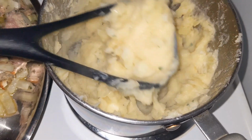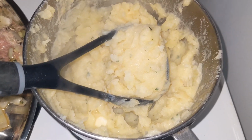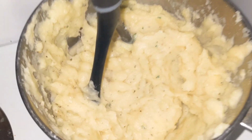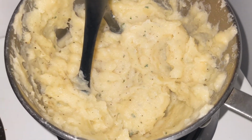All right, well, I'm just going to taste it real quick to see if I need to add anything more before I continue to mash it, but it's like 80% of the way there. Let's see. Okay, the mashed potatoes are done to perfection. Come on, that almost looks like box mash. Can we talk about it?